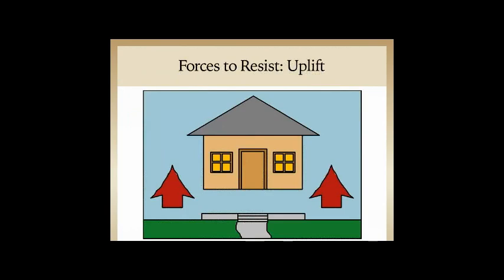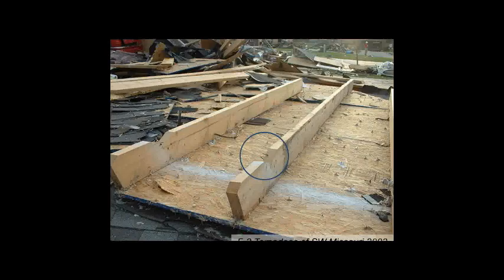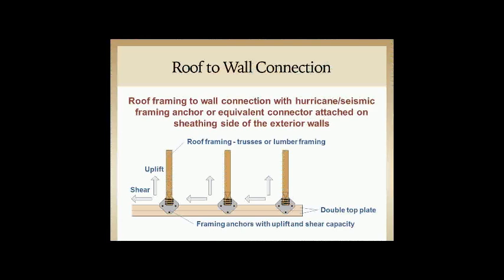So these uplift forces have to be transferred down to the bottom and to the foundation. The first step is to get the roof and wall connected so that the force can be transferred down vertically. These toenails are pretty inadequate in most cases for resisting loads in the vertical direction because they're loaded in withdrawal. So part of our high wind recommendations are to use a framing anchor.